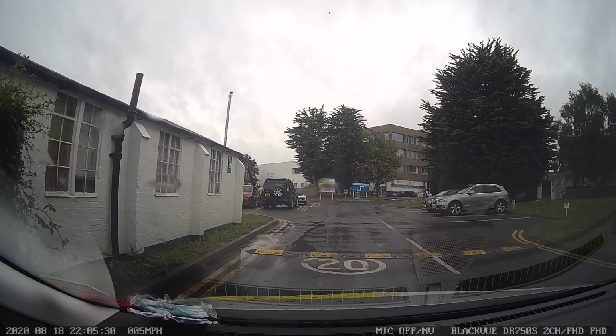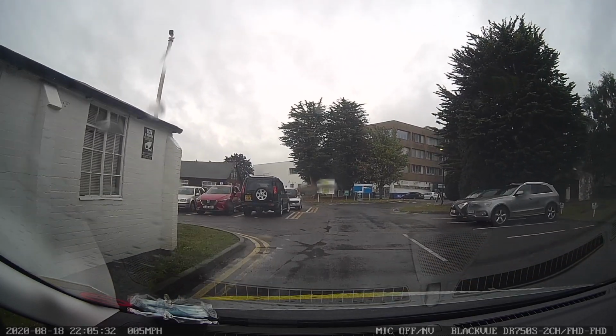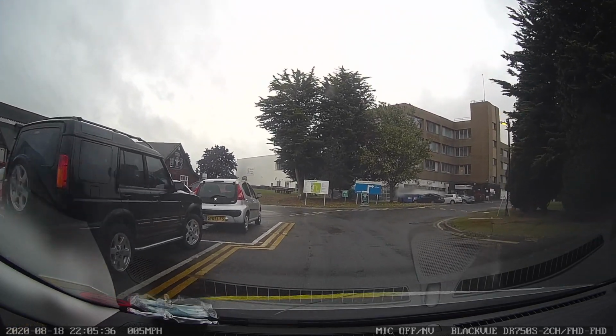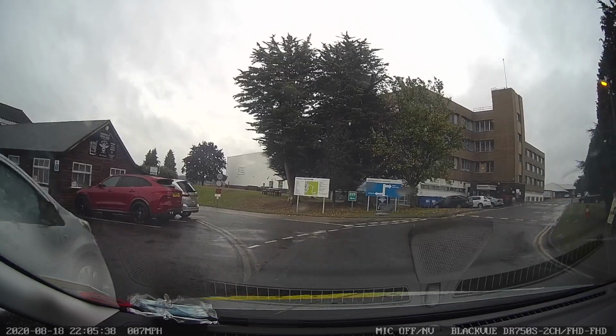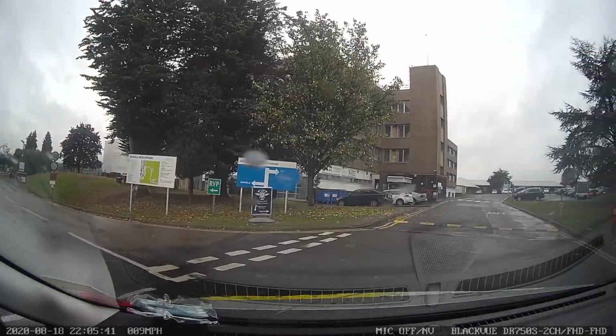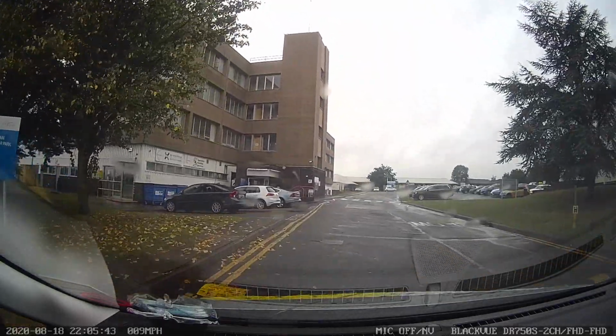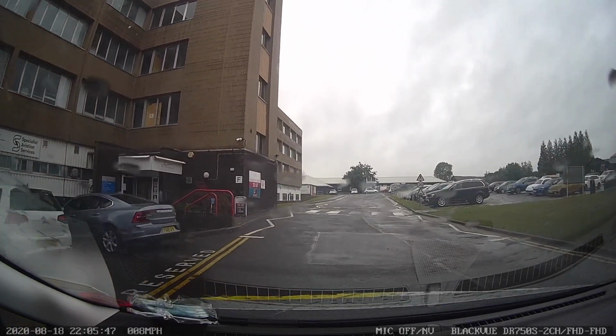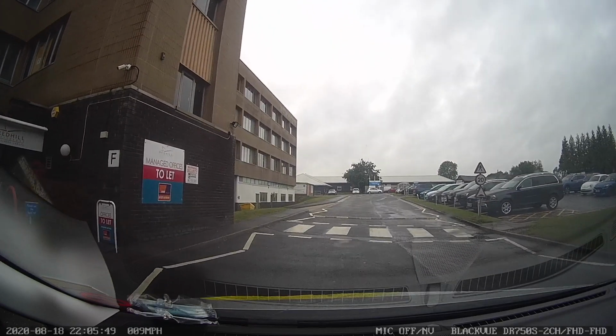Still keep that concentration as you're in quite a busy car park. We've got a zebra crossing coming up. So, if any pedestrians looking to cross, we must give way to them. Are there any looking to cross? Looks good to the left. Looks good to the right. And we're safe to go.